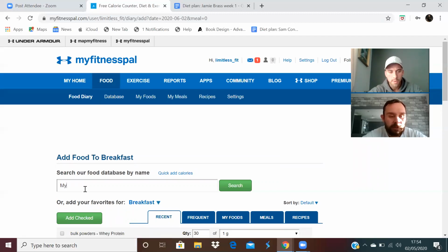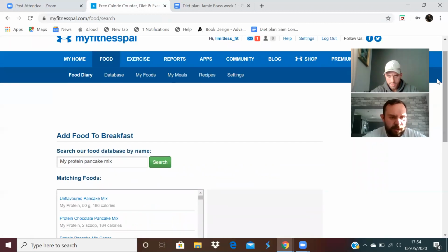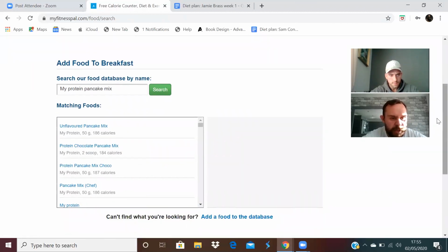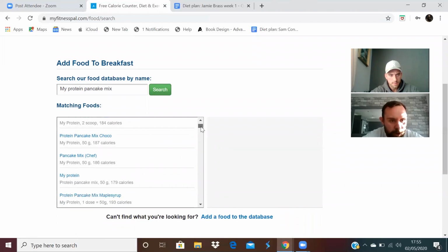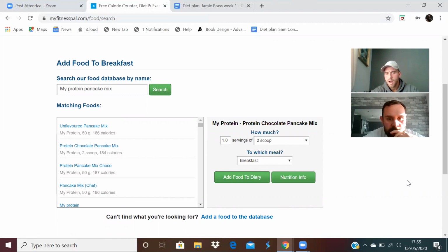So what's that one called? It's just my protein pancake mix. Yeah, it's a good product. Unflavored, or what is it? This one I've had chocolate. Got chocolate. There you go, chocolate pancake. So what is the serving size? Does it say? I'll quickly go and check the box. It's got. Where's that?